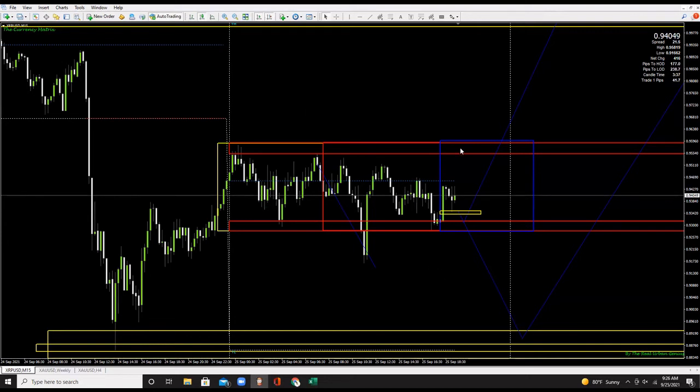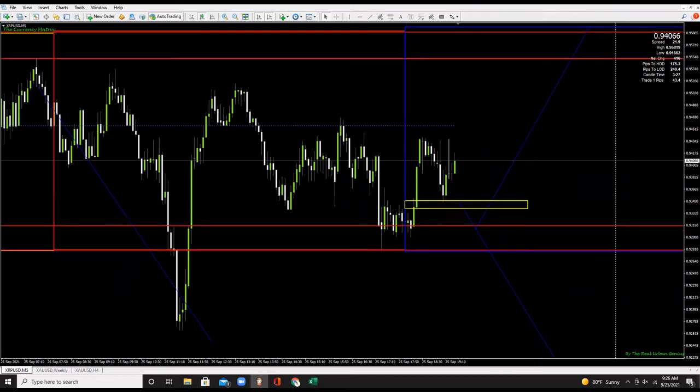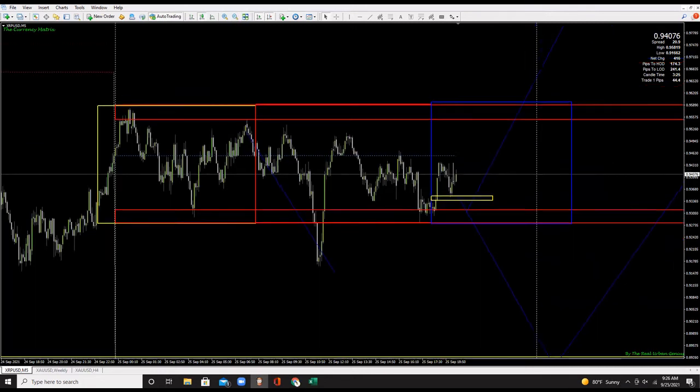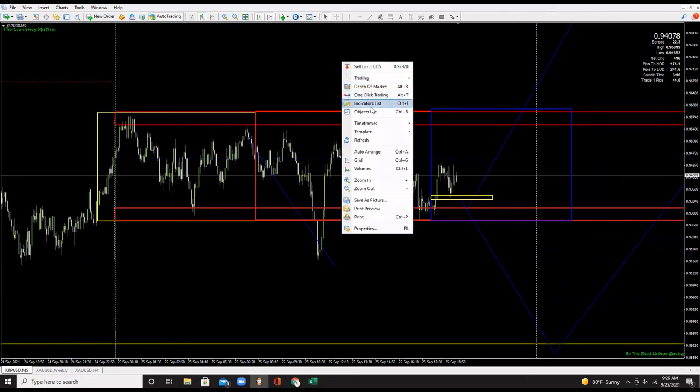But going here to the 15 minute, now we know we're in the range. We've got the Asian range, the London range, and the two breakout points, and we can really see what's going on. Now we're all the way down to the five. Look at the five. Now it's clear as day which way we're going today. We're going up.